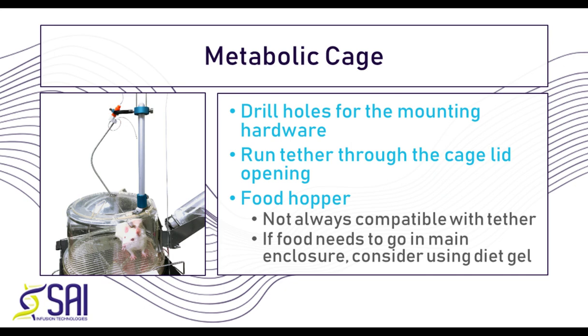While you're waiting for your rats to recover from surgery, you can set up your cage system. Bile studies are normally run in a metabolic cage or a metabolism cage in order to collect the rest of the excreted compound, which is found in the urine and feces.